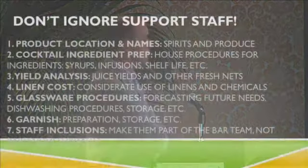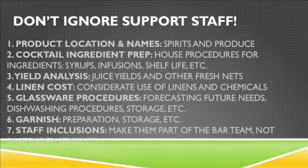Cocktail ingredient prep, house procedures for ingredients, syrups, infusions, shelf life, etc. Right? Cross-training people. If you're like us at Anvil, we have 2 barbacks on Friday and Saturday, and then 1 guy who works the kitchen. He's prepping cocktail ingredients. He's putting out a small food menu that we have, and he's resupplying things that might need some amount of prep, like juice, for example.